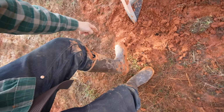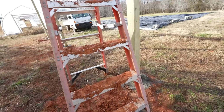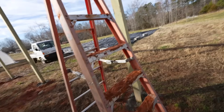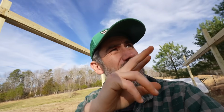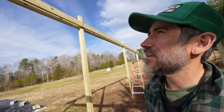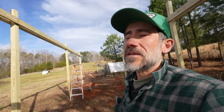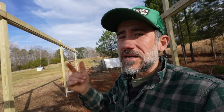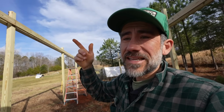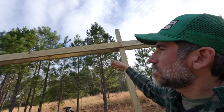All right, look at that. It's a little muddy today. Yeah, we got a lot of rain. 2 2x6s up here, 2 2x6s up there. And I think we should be good pretty much. And then we can start putting on the roof. I still need to go to my storage unit and pick up the lumber, plus the tin. It's over there. I'll probably put some diagonal pieces up here.